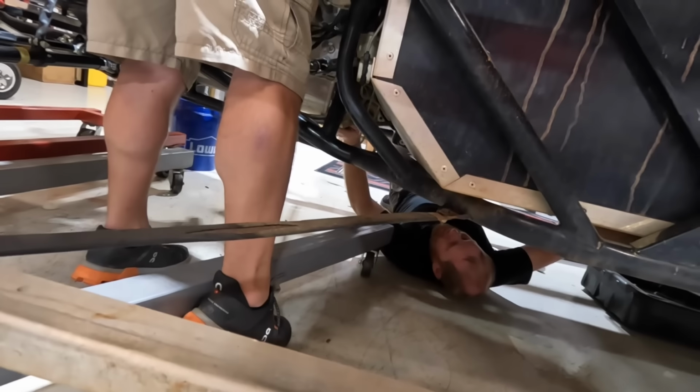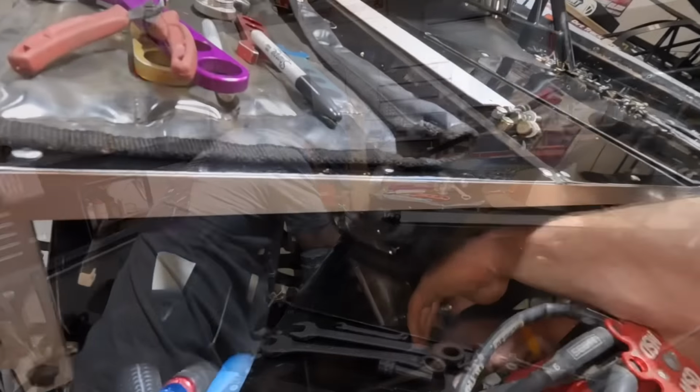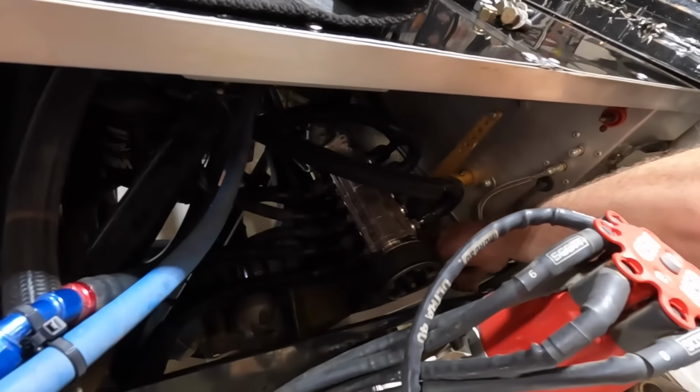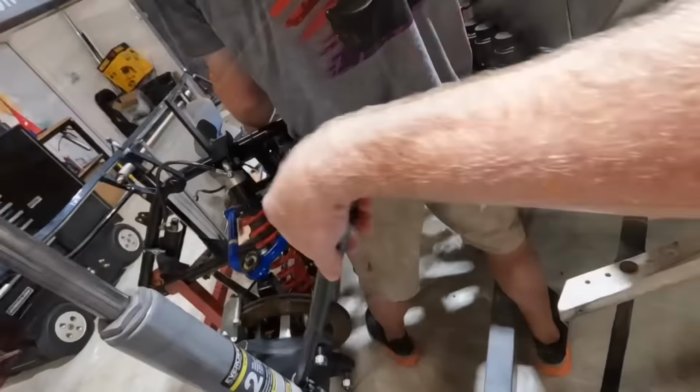Got you. Need me to get under there and help you? It's heavy. Probably line it up a little bit. This one? No. Yeah, it'll hold it in there. Yeah, it's about to come out of there. Yeah. All right, we're coming out. Yeah, coming up and out. Up and out. Woo.